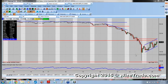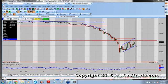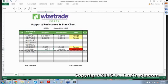Support 119.35. Maybe 119. What is it? What are these lows? 119.40. Okay. Yeah, 119.40 or so. And like I said, if you get an opportunity to short the dollar yen closer to like 120.25, 120.30, probably not a bad place to be on the short side there.